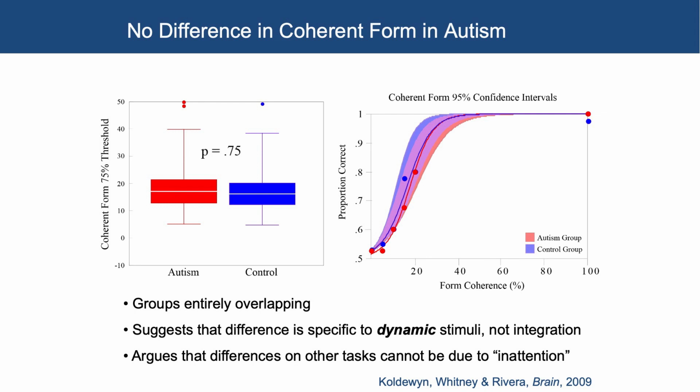No difference between the two groups. Autism and control, just neurotypical kids, were just as good at that. And the groups entirely overlapped. This suggests that differences were specific to dynamic stimuli, not the integration that we made them do when we were pulling things out. And it argues that differences on other tasks can't be due to inattention, right? So we put these folks in the scanner and we ask them to do these things, and if they're bad at it, maybe they're just not paying attention or they're looking elsewhere. So we knew that they could do a task if it was coherent form.